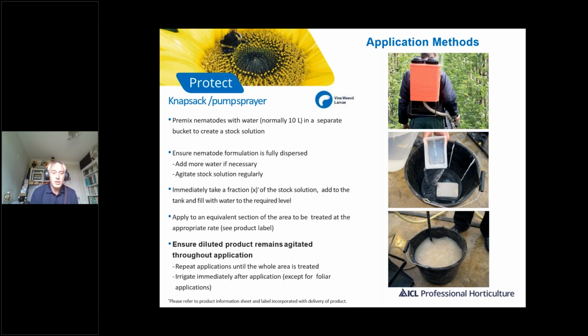It can be done manually. There's lots of pump systems and agitators you can fit to tanks, or even use air pumps to pump air through the tank. And then you repeat the applications until you've treated the whole area. And once you've applied, it's important to irrigate immediately to wash the nematodes into the growing media and ensure that they're off the foliage, so that you get the maximum efficacy there.